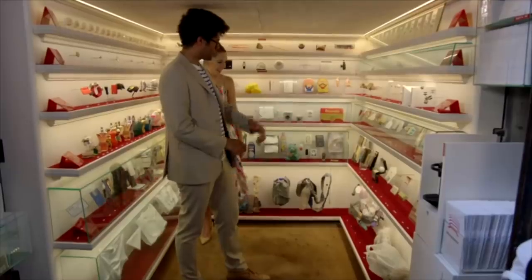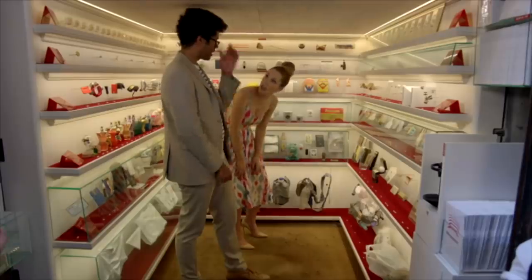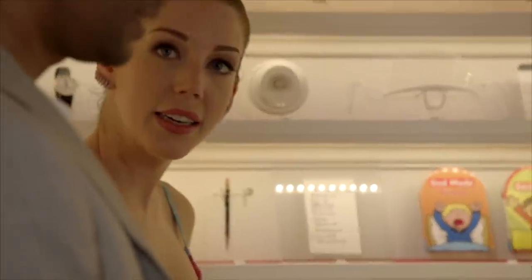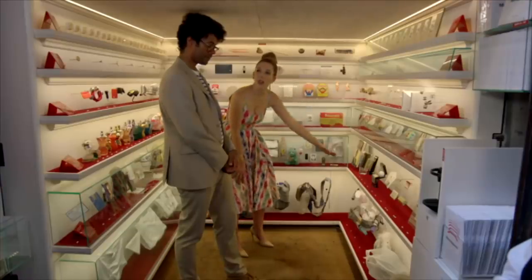These are good, these Trump accessories, the Trump energy drink. He has an energy drink? I actually own the Art of the Comeback myself, but in paperback. How is it? It's heavy going. Maybe you wrote it on the energy drink.